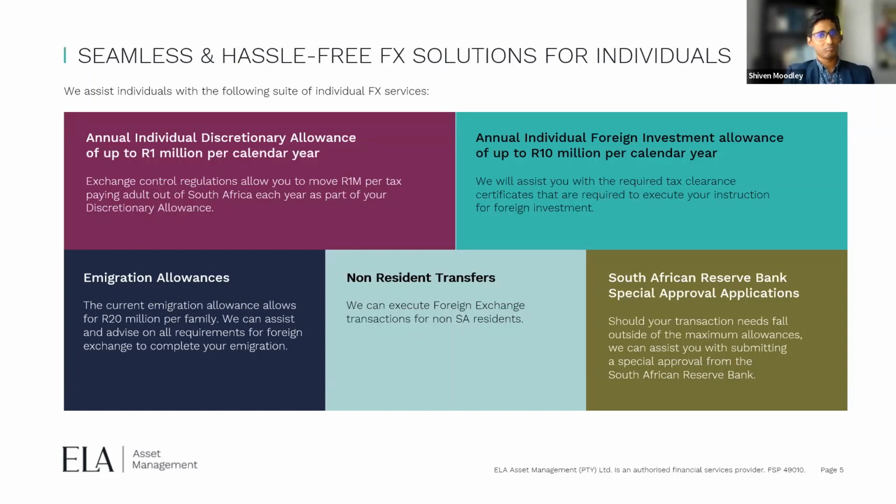So there's that aspect of it in which we hold the client's hand to get them to the next step, and obviously to fulfill their dream of maybe moving to another country or starting up a new life in another country as well. So super helpful on that one.